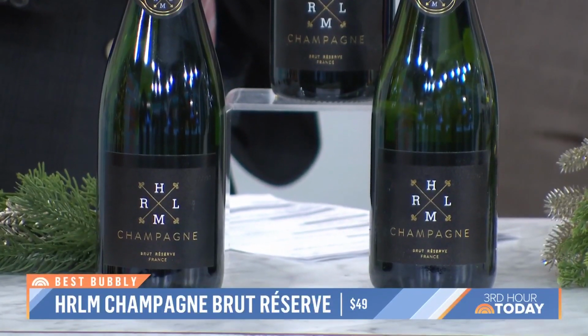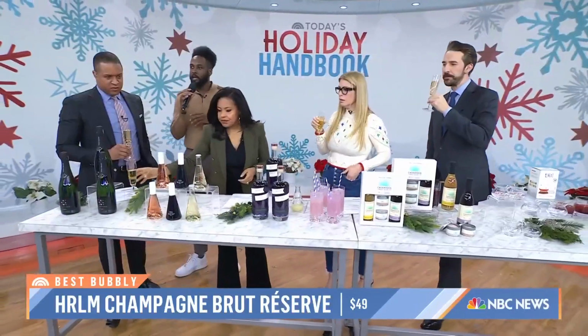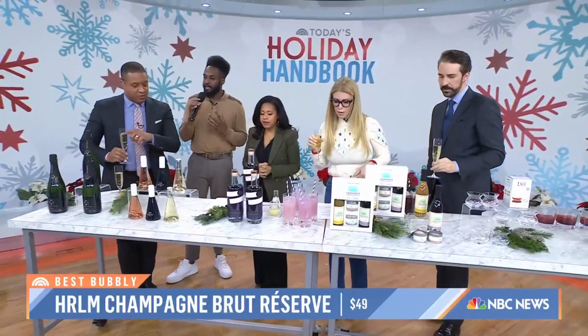So it uses the traditional winemaking techniques of making champagne. It kind of encompasses decadence. The price point, I love too. All right, absolutely.